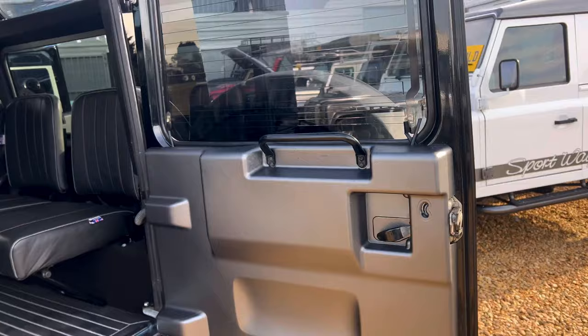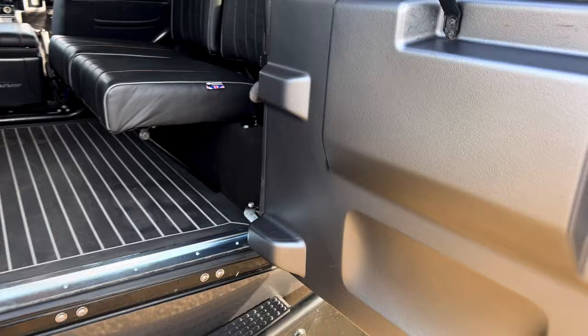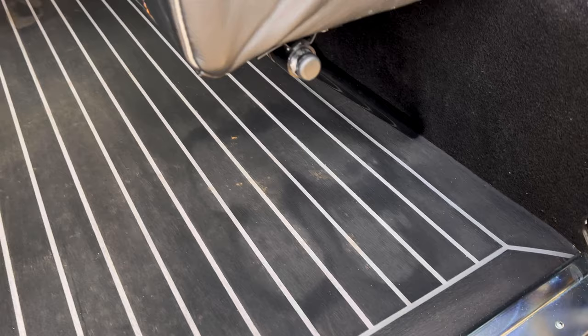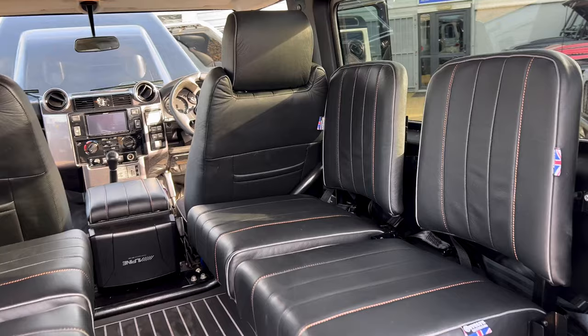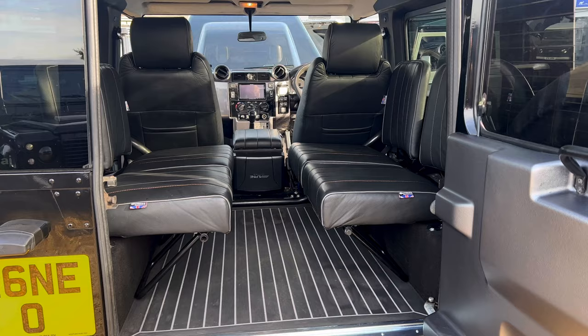Again, this has been finished in a different color, and have a look at this interior. So everything is just beautifully upholstered. You've got a perfectly fitted floor here, hardwearing floor, carpet on the sides, and then these Revolve leather seats that will all fold up. So this means that it's a 2-4-6 seater Defender, even though it's just a Defender 90.